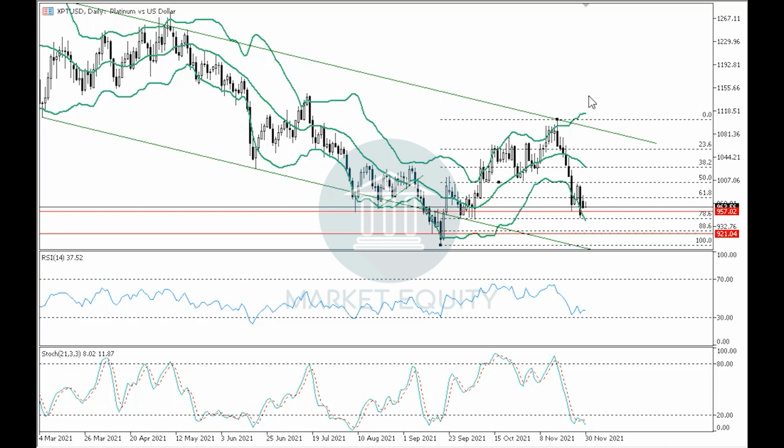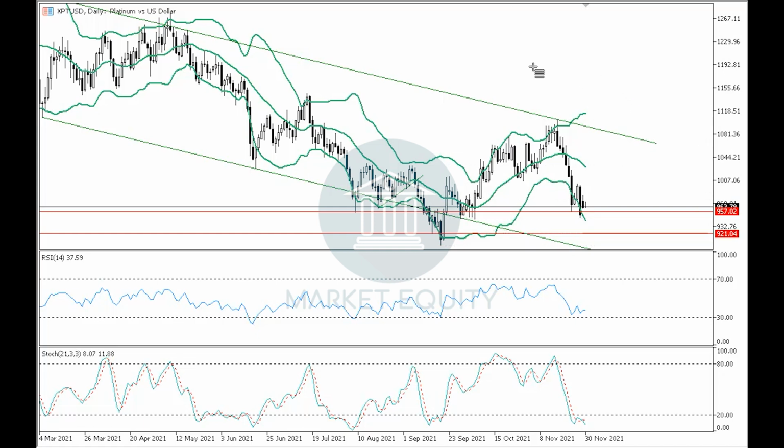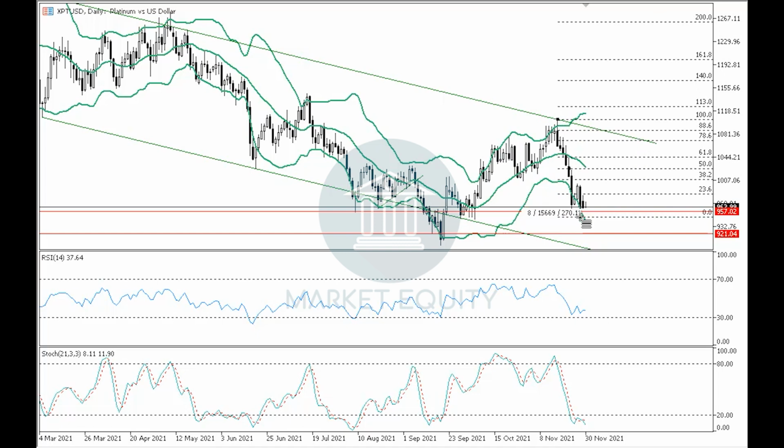In case the upwards correctional scenario extends beyond level 1000 or 1001, then we will be expecting it to retest around the mid-range of the Bollinger Bands around level 50% Fibonacci of the current downwards movement.